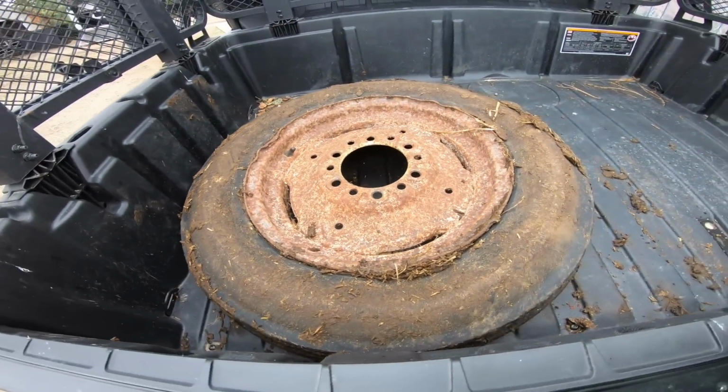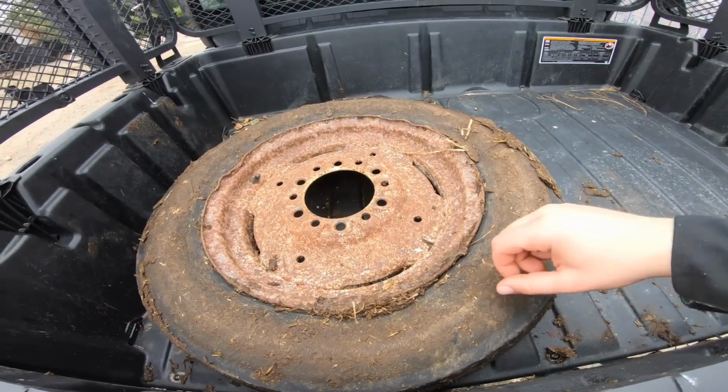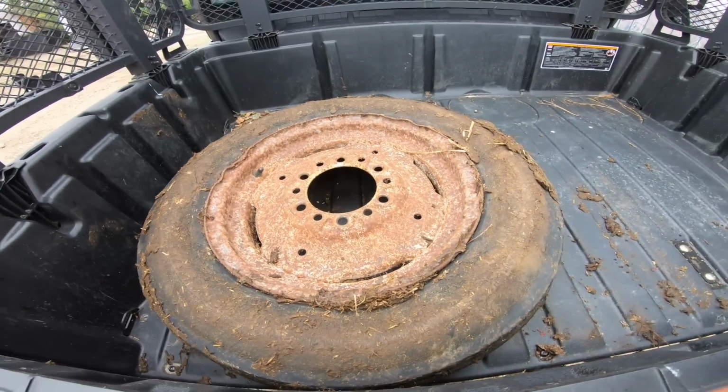But I'm just going to take it down to a local dealership and hopefully they can get me a new tube on the inside, and we'll try and maybe bend some of these parts of the old rim back and just get it going again.